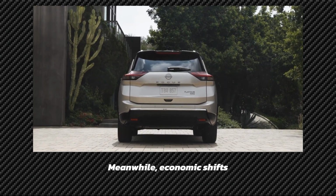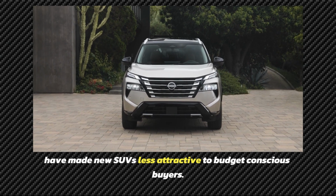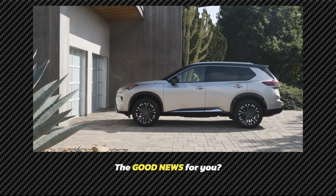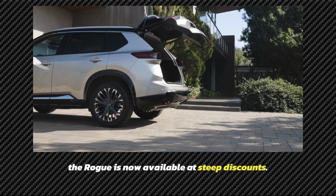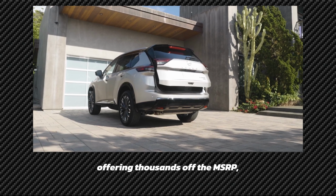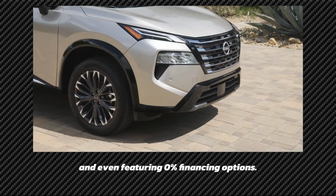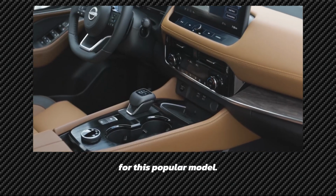Meanwhile, economic shifts, such as rising gas prices and higher interest rates, have made new SUVs less attractive to budget-conscious buyers. The good news for you, if you're considering a compact SUV, the Rogue is now available at steep discounts. Dealers are slashing prices, offering thousands off the MSRP, and even featuring 0% financing options. It's a great time to take advantage of a buyer's market for this popular model.